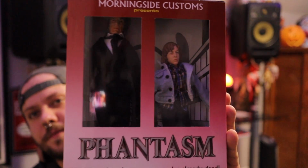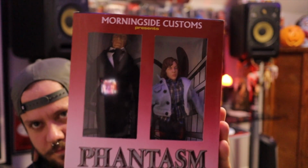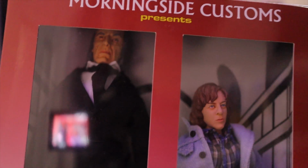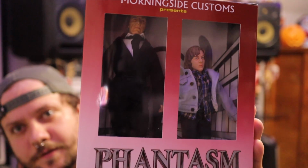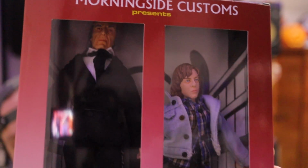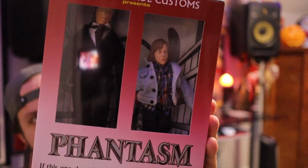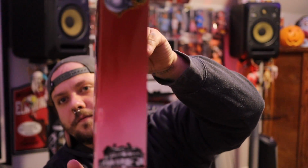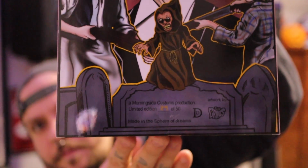This is one that I really kept putting off to get. I'm glad I got it before it really disappeared, because now you just don't see this set like that. But the Phantasm 2-pack with Mikey and Tall Man. Really well done. These things are just incredible. I love Distinctive Dummies. You get the rare characters. You get more limited that are just nowhere near as common as the NECA. This is number 29 out of 50. Again with the awesome artwork on the box. The number down there at the bottom.